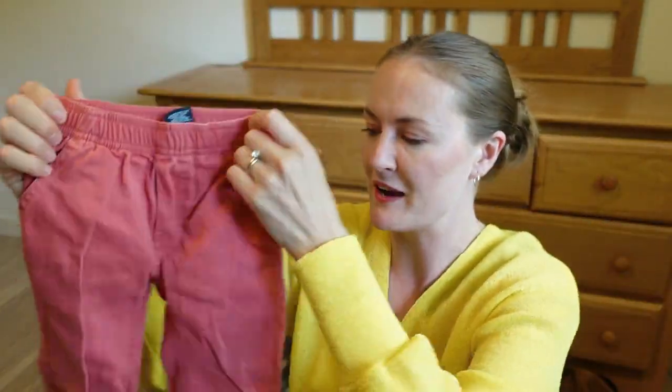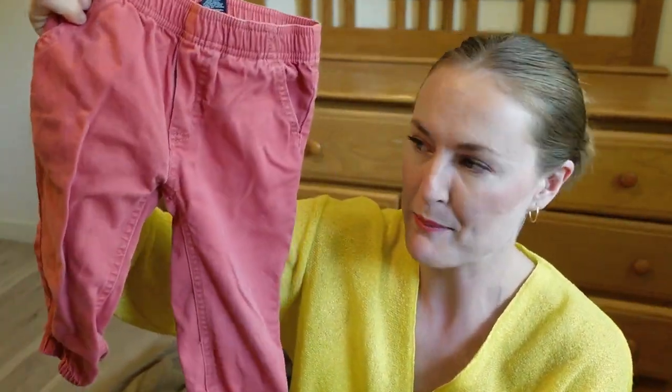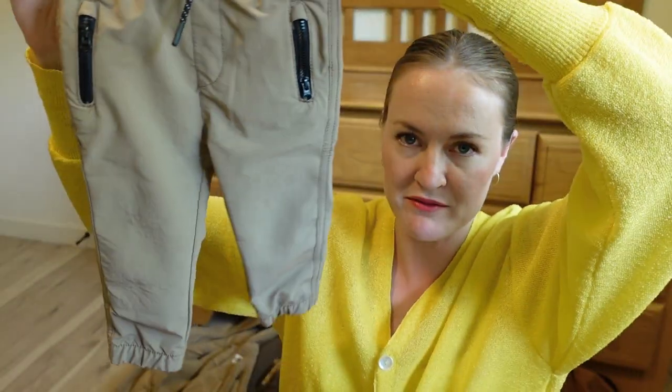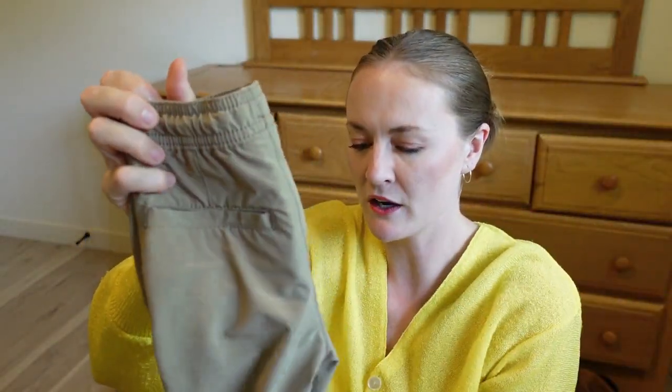Next, I have this pair of red pants. These were a gift from a friend. I think they're really cool, kind of like preppy Americana. We wore them over Memorial Day. I'm gonna hold on to the red pants because they're still a little bit big. Next, we have these kind of athletic jogger pants. Honestly, they're not my favorite, but I think my husband likes them.